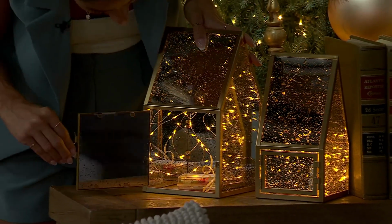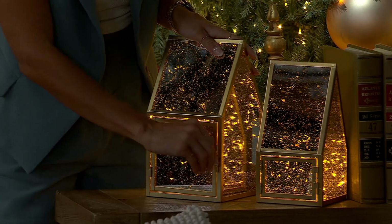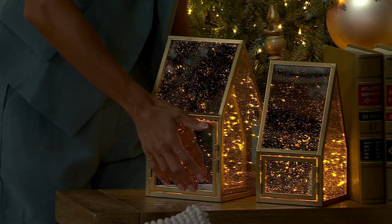Ooh, my book fell. So we'll put it's 3 AA. Hold on, it's 3 AA. Okay, thank you for checking. 3 AA. We'll put it back on the other end since our books were falling.